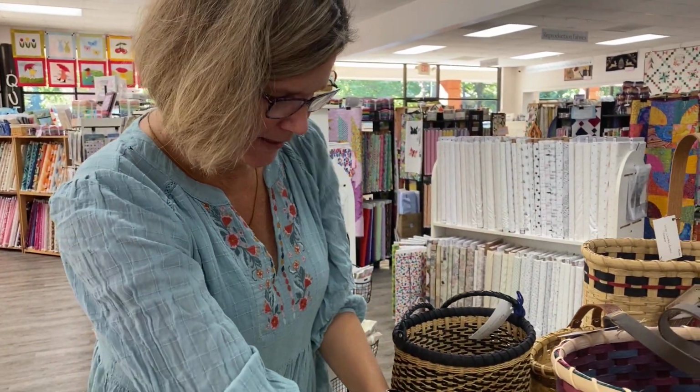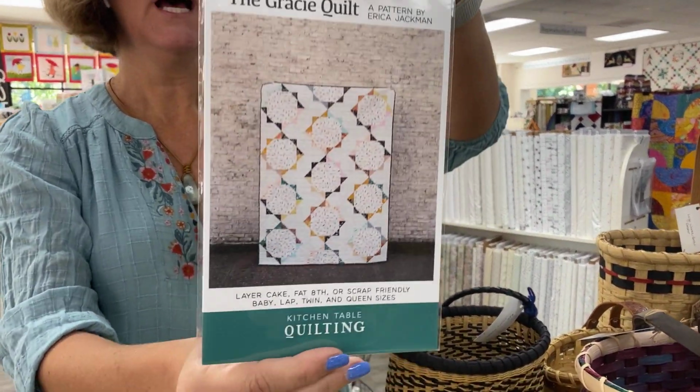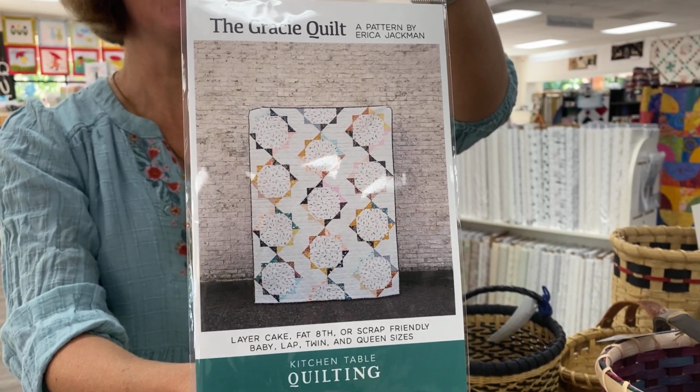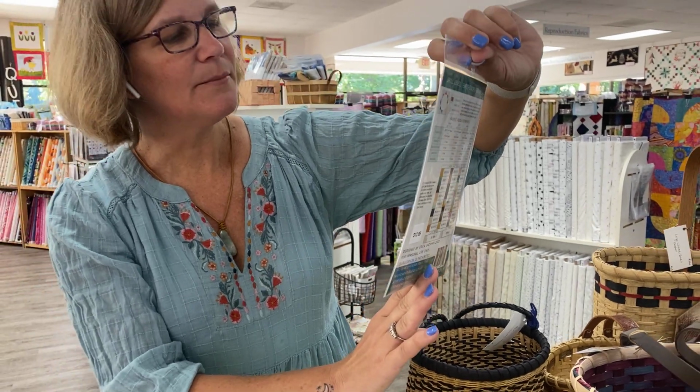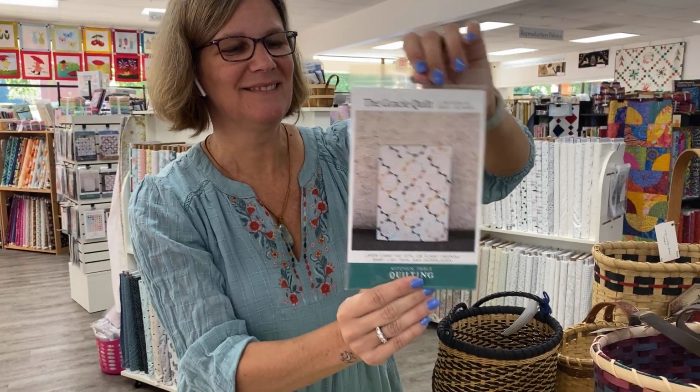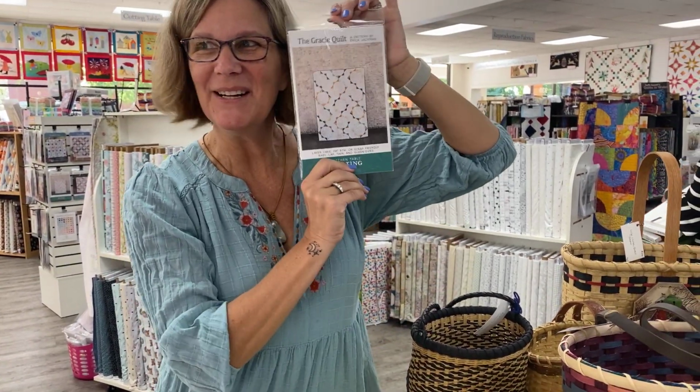And this is a new pattern we just got, which I love, made with the 10 inch squares. So that could be a stunner. Man, I really love this. If anybody wants to make this, I'm here.